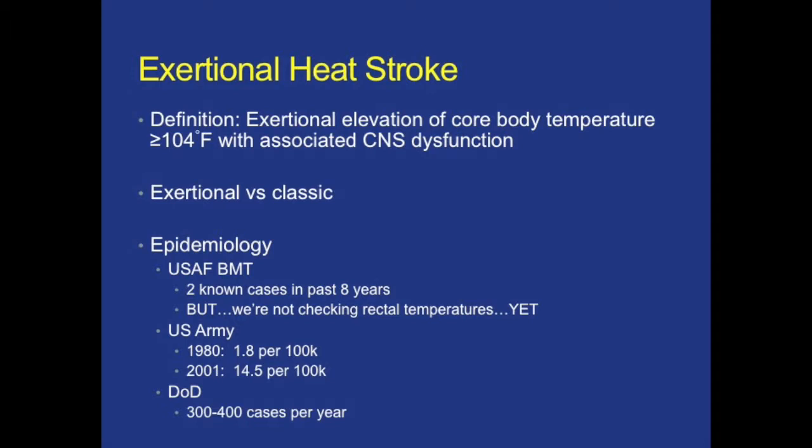There are clearly a lot of military installations in hot and humid areas of the country. In fact, a lot of our training occurs in those types of areas. And then certainly we are sending our troops downrange into areas where ambient temperatures reach 120, 130. And we're expecting our troops to perform at high physical levels wearing incredible amounts of gear and body armor, which may actually impair their heat dissipation. So we're putting our troops into and expecting them to perform in high intensity situations.